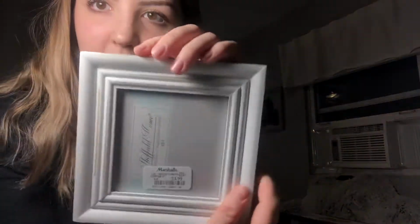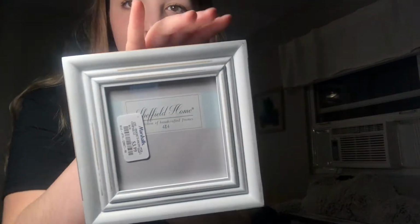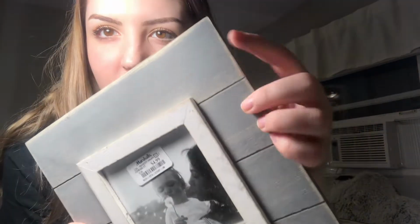But let me show you some of the stuff that I got to decorate that wall. So I have that one piece that was also from Marshalls. It's this little cactus thing. I'll show you guys better later. And then I have this picture frame from Marshalls. This is the Sheffield Home, I don't know. It's a little white kind of distressed frame. It was $3.99. Then I also got this one. It's this antique gold looking one. That one was $4.99. Then I got this wide one. It's this distressed gray with white. This one was $4.99, so I really liked that.